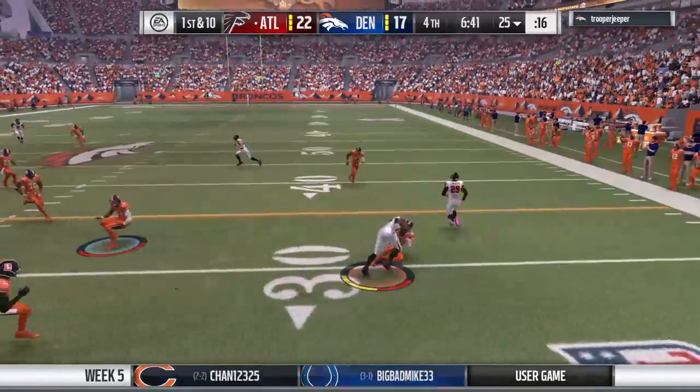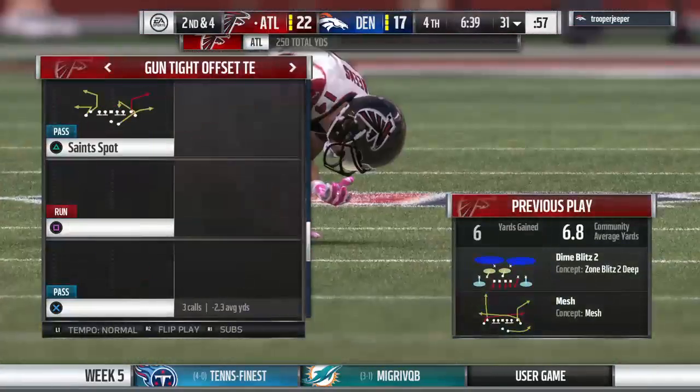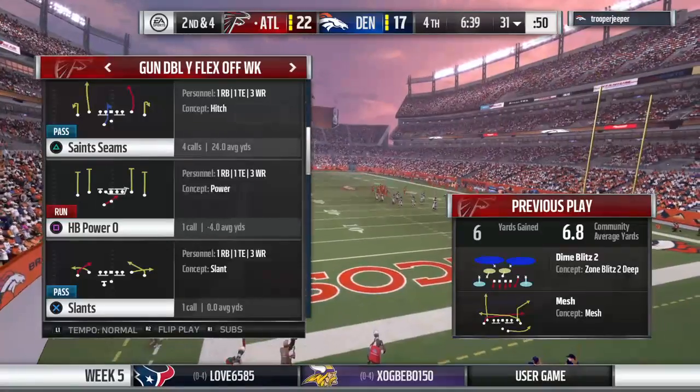Over the middle that time to Weems. And they'll take him down at the 31-yard line. And that will get a stoppage here. There appears to be an injured Falcon on the field. We'll step aside and get a report when we come back to Denver.